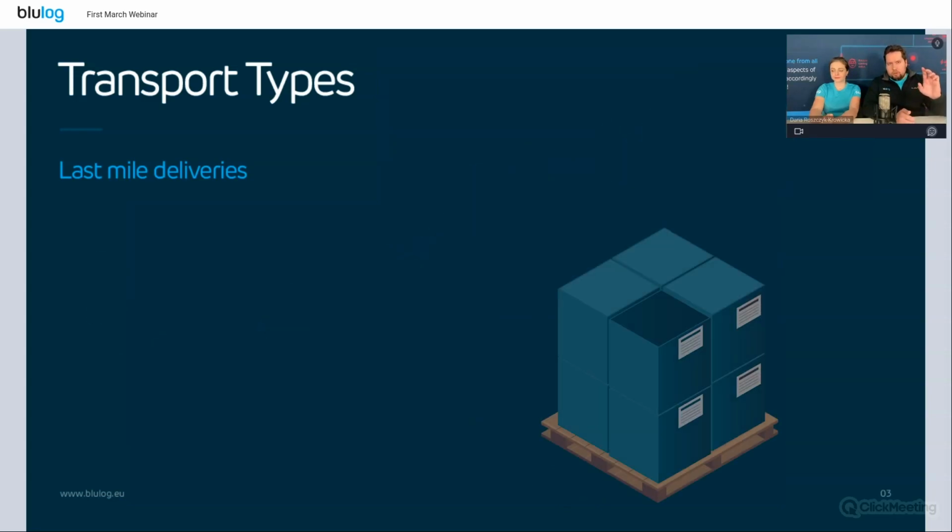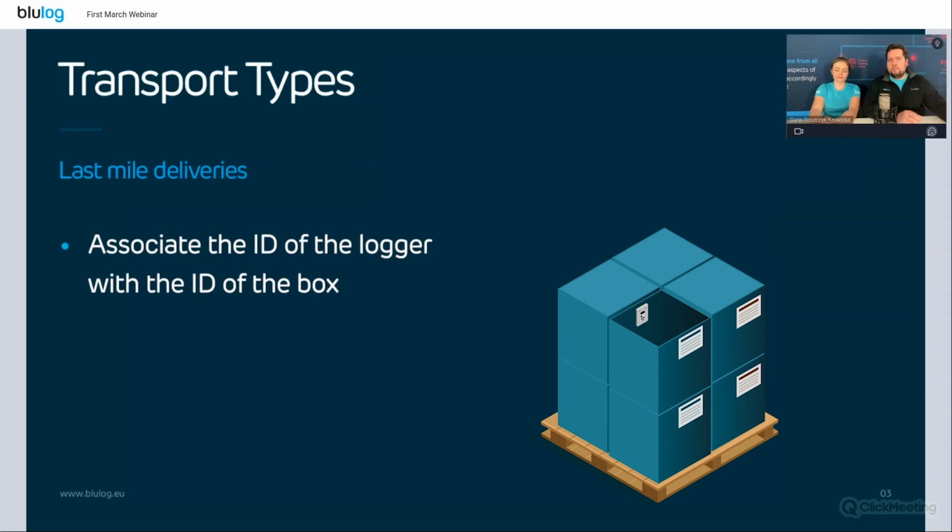So the idea is you put the logger itself in the box in this case. It can be a box for fresh temperature or, for instance, with dry ice for frozen temperature. So each box has a logger, and you can even associate the ID of the logger to the ID of the box so that you don't even forget which logger you're monitoring. You just focus on the box. I'm monitoring this box, and you have the whole life cycle of the box.